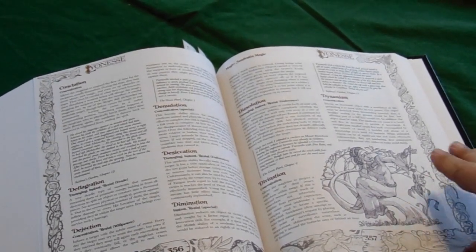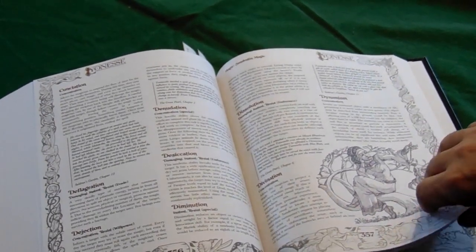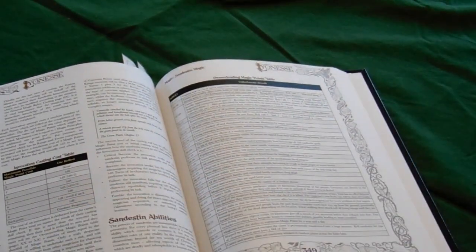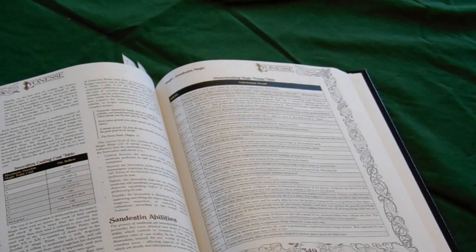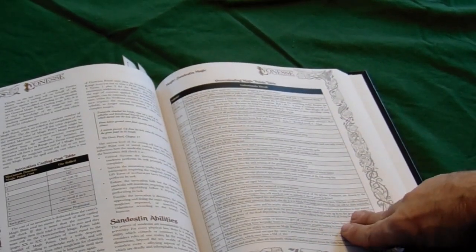But of course it comes at a cost. The cost being you have to negotiate with the Sandestins, and magic points are actually random. And the amount of magic that it costs you for an effect is going to depend very much on a random die roll, and things can go horribly wrong. If you overextend your magic, bad things start to happen.